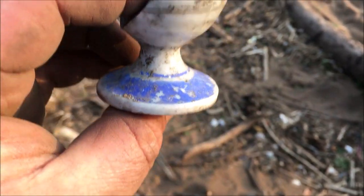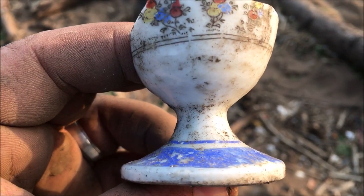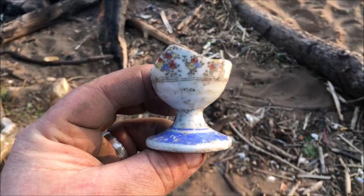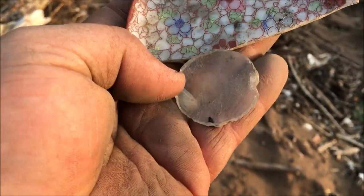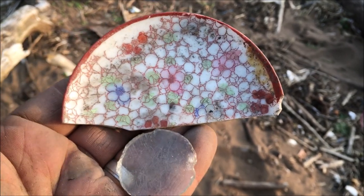Well, there we go, look at that. A little decorated egg cup has come out after digging into an embankment for a wee bit. I don't know if that's meant to be flowers or not, but yeah, there you go. It is a little decorated egg cup. More silly little finds have come out of that. But that looks like a lens, I think, out of a pair of glasses. And that's a lovely flower decorated plate.